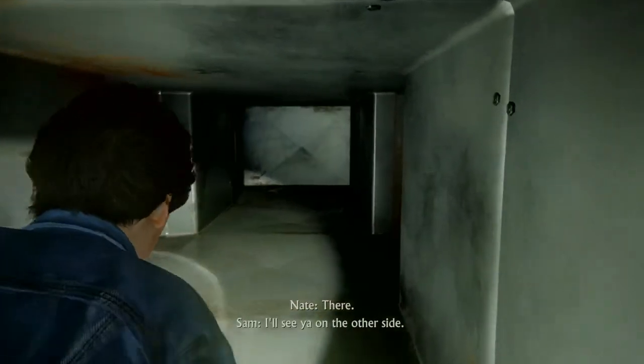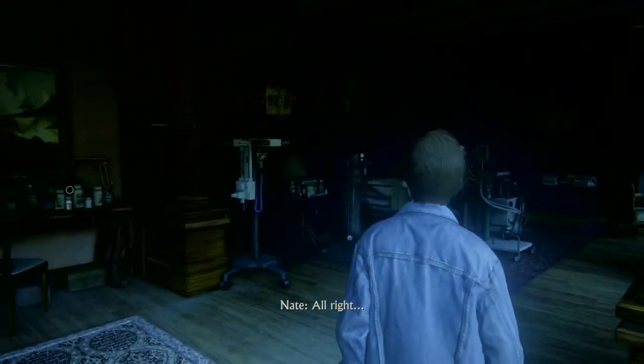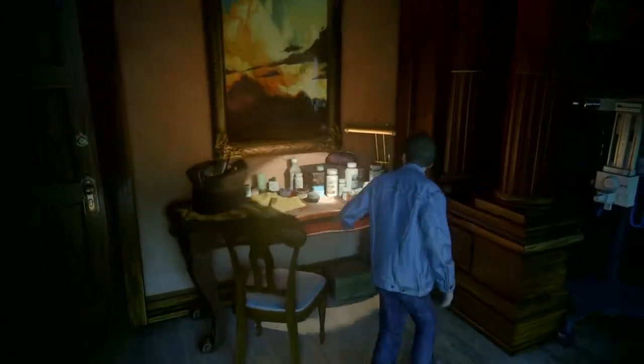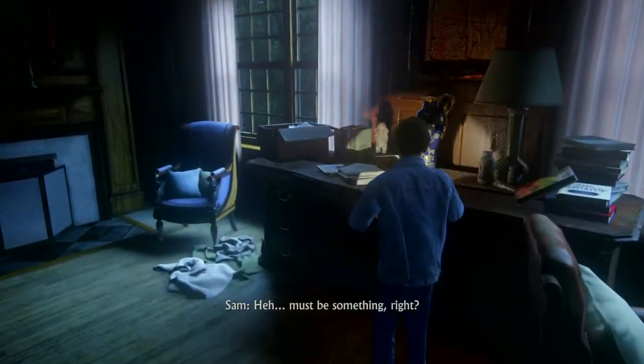There. I'll see you on the other side. Okay. It's a good thing I'm not claustrophobic. I'm in. It's locked from this side, too. Look around. Is there a key nearby? Codeine. Lots of painkillers. Can you imagine being the one to actually uncover these things? Must be something, right?